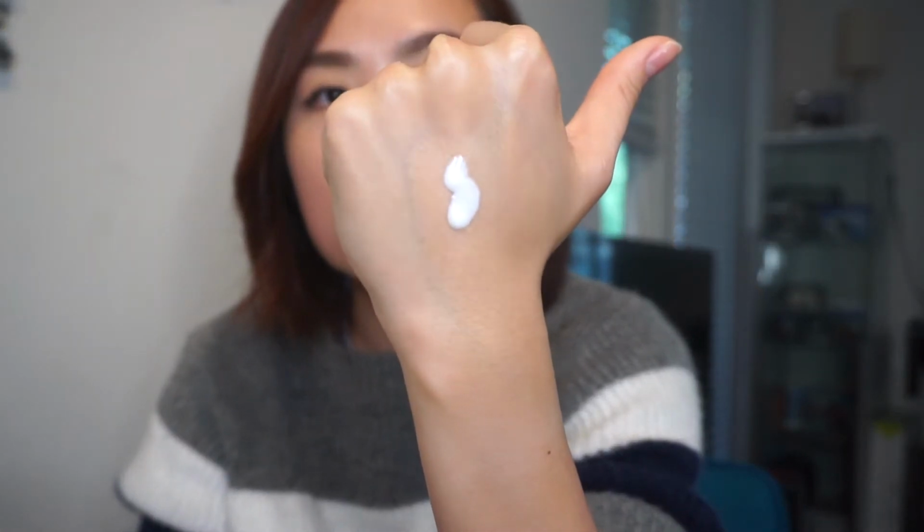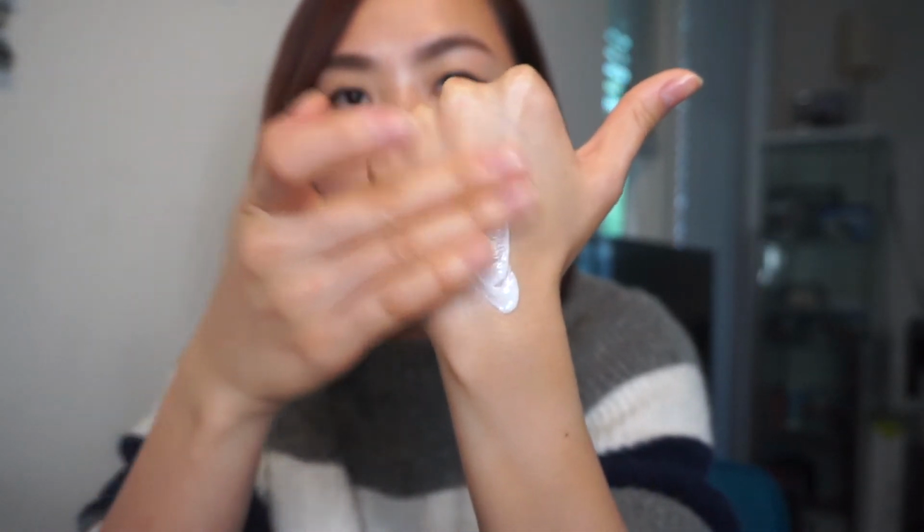So I would not recommend that you use this alone if you have dry skin or combination skin. I do not recommend this because this has a really dry formula. So now you see they're running down, and when you blend it out, it's super easy to blend out, and it's not a moisturizing formula. So just so I let you guys know.